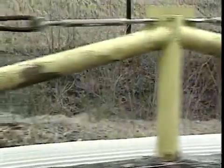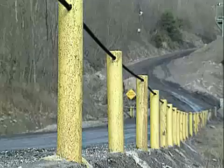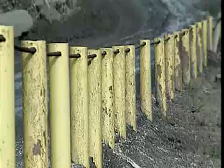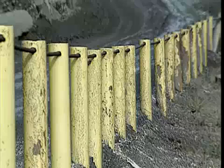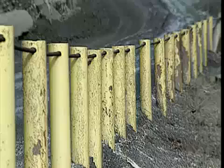Guardrails are sometimes used in locations where the installation is permanent, such as at a mine entrance. Guardrails may also be found where the road is not wide enough to install berms. Guardrails must be substantially constructed and suitable for the type and size of equipment being used.